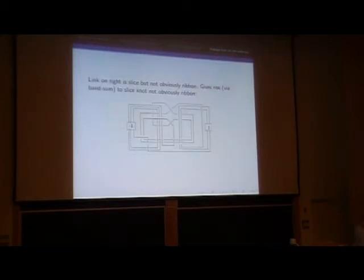If you don't like slice links, you can turn it into a slice knot by doing a band sum on it. And so here's an example of something that we know to be slice, but it's certainly not apparently ribbon. And one of the features of slice versus ribbon is that it's somewhat difficult to come up with examples that are not visibly ribbon, I'm told. So this is one thing you can think about, trying to figure out whether this is ribbon or not.